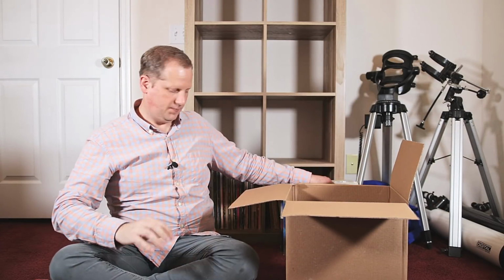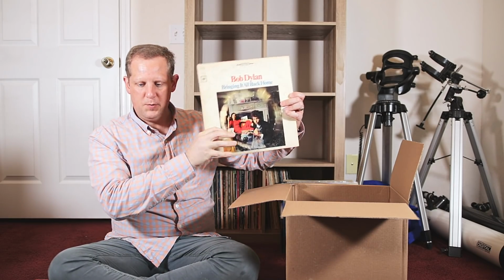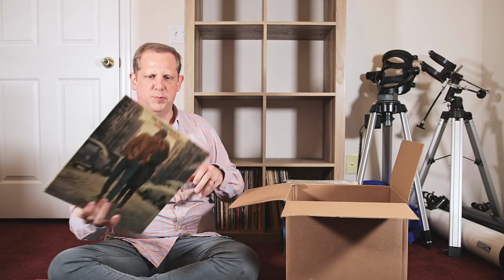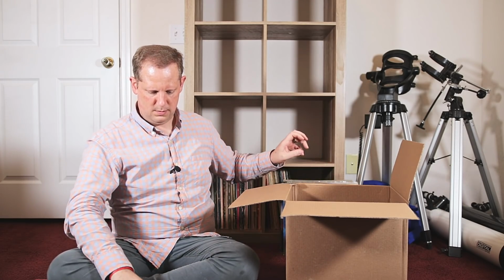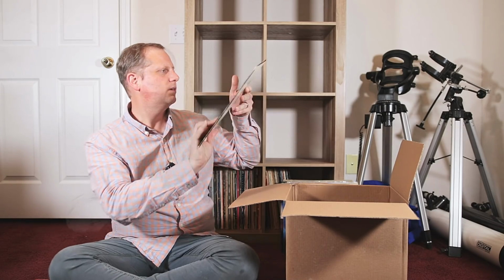Bob Dylan's Another Side of Bob Dylan. Bringing It All Back Home. These were all from a garage sale. A lot of them were mono too. Freewheelin' Bob Dylan. And Bob Dylan, The Times They Are A-Changin'.